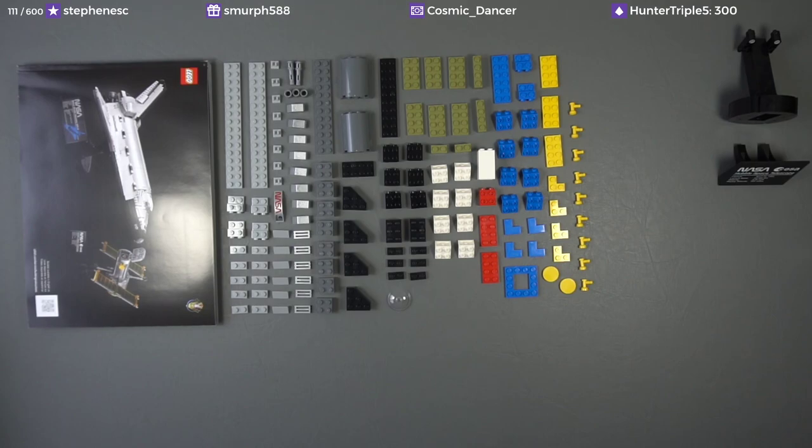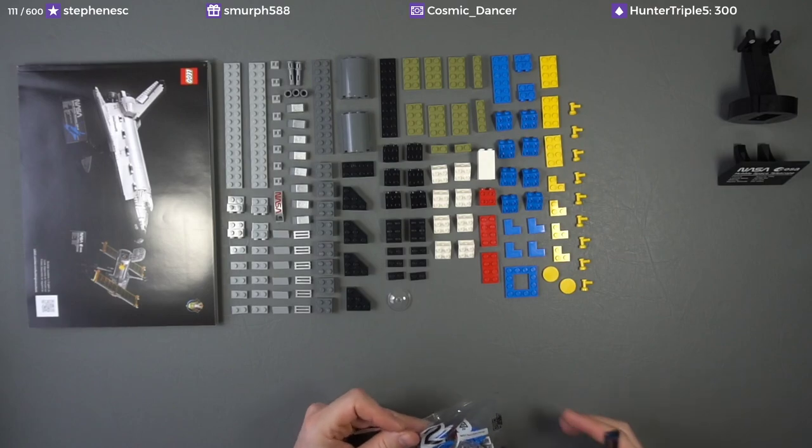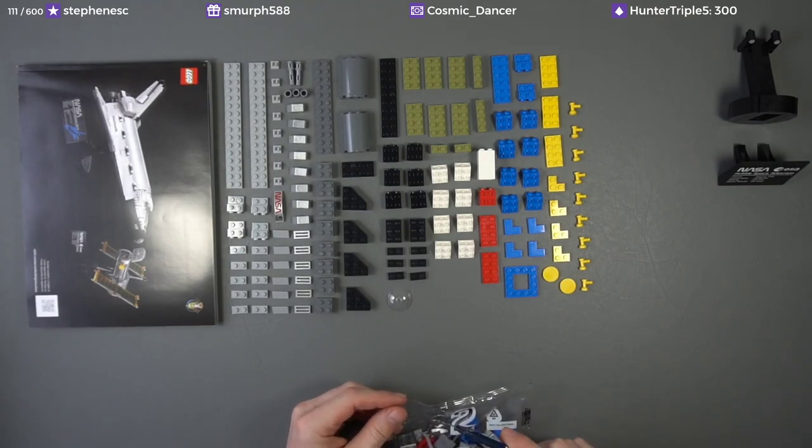So I just realized that there's a second bag number two. So we should probably get all of these out.